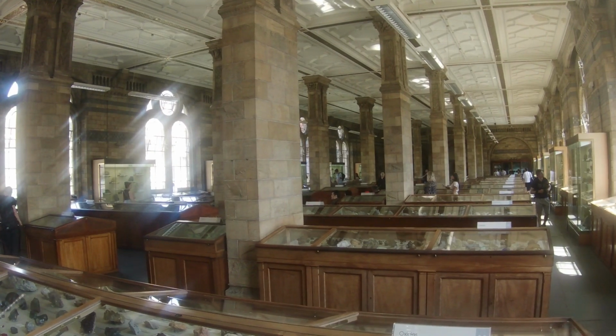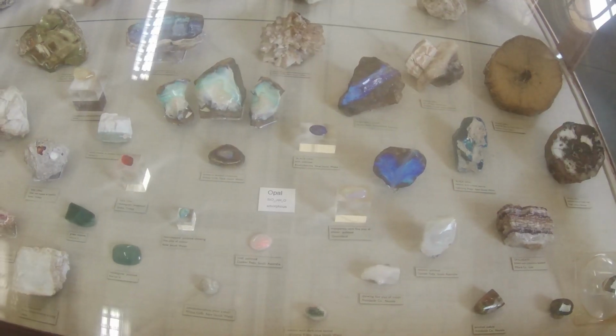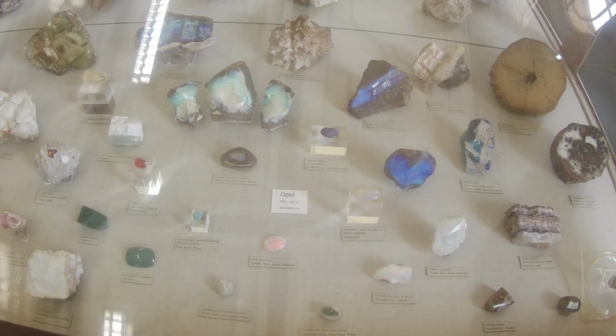So guys, I've come through to the mineral section of the museum. This is actually located on the green zone on the first floor as you go up the stairs, and in here there's a massive variety of crystals, minerals and so on. Let's have a walk around and have a look as well.